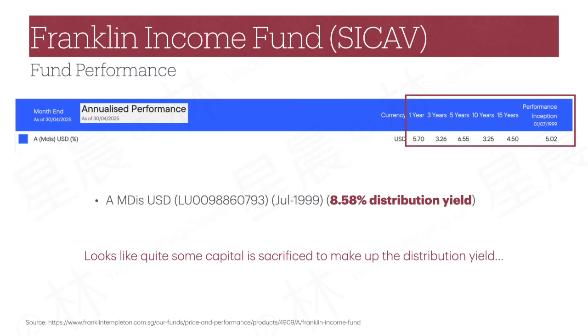Also, looking at the annualized performance again, we need to remind ourselves that the fund is currently paying an 8.58% distribution yield, which looks significantly higher than the annualized returns across all time periods. Therefore, the only way to make this happen is that the fund's NAV has to go down, as capital is used to top up to this distribution yield.